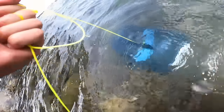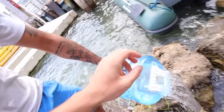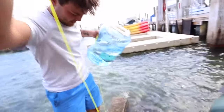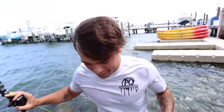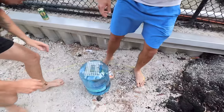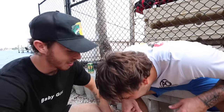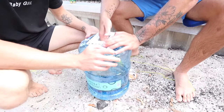I got something. Oh, whoa, what is that? I'm all tangled. I'm all sorts of tangled. Oh, away from the wind. Yo, it's a trigger fish. It's a trigger fish, dude. Why does it look like a unicorn? How did that even? What? That must have literally just fit.